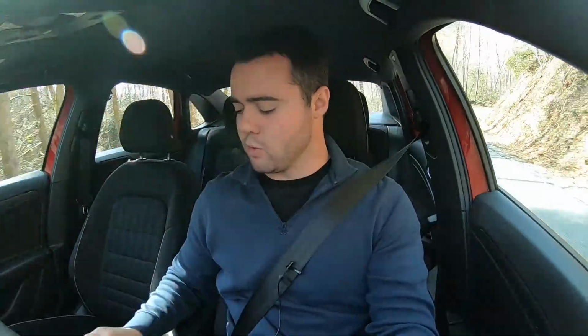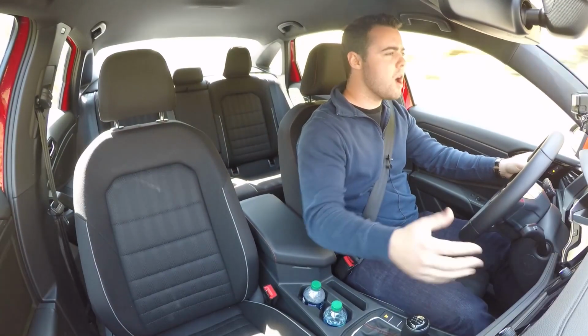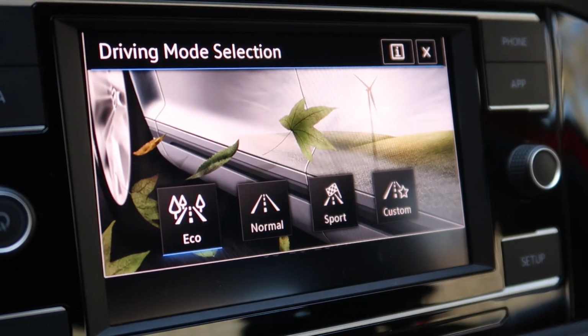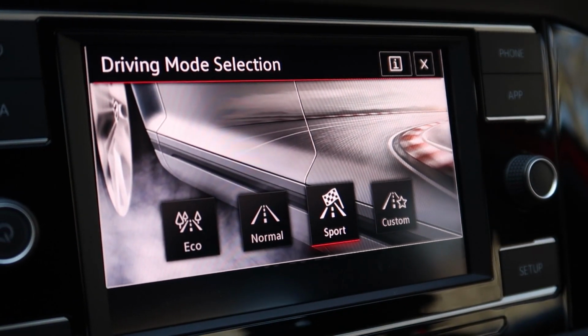In the S trim and Autobahn trim, we've got 4 different driving modes for the GLI, only one of which is relevant for this type of scenario, but let's run through the modes real quick before we start pushing this car hard. The mode selector is right down by the gear lever. We've got Eco mode that optimizes the throttle response as well as the air conditioning unit for maximum fuel economy. Obviously on the Tail of the Dragon, not the mode that you would be in. Then of course we have normal mode, which gives you neutral steering as well as throttle response.